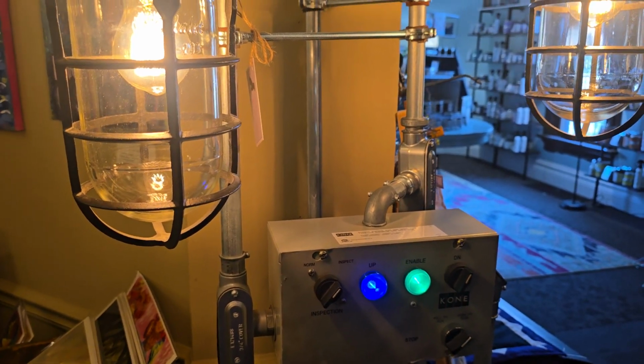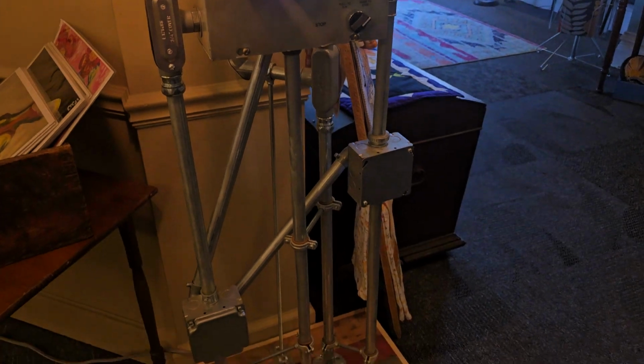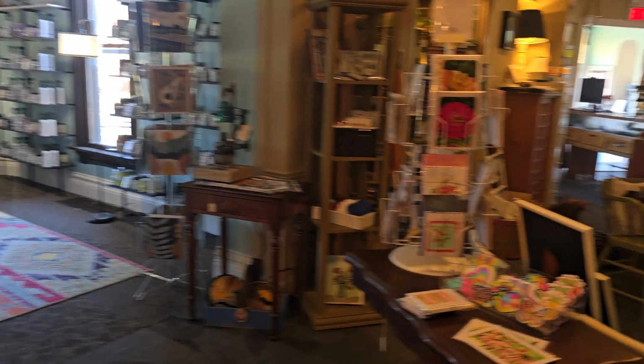Like an old shipboard light or something. Yeah, it would have been like an elevator switch of some sort. Got all the conduit there in the boxes. Yeah, he's a neat guy. This place is awesome. Thank you.